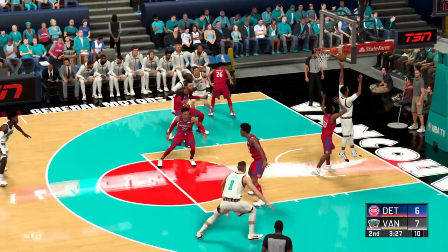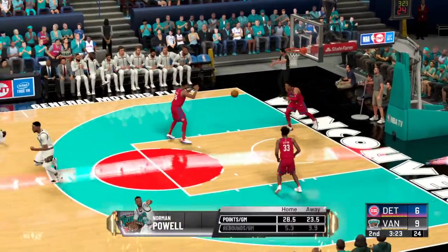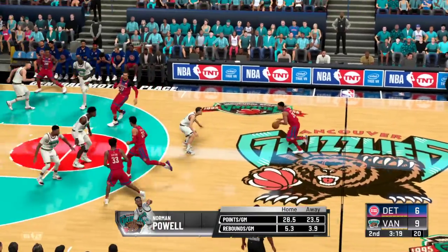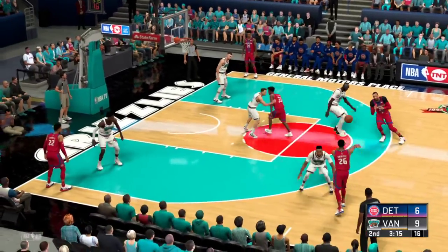Here's Powell. Lays it up off the glass. Powell's got the lead up to 3 now for Vancouver. And it seemed like they couldn't get anything to fall in that opening quarter, but you can just feel the momentum starting to shift.